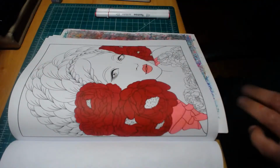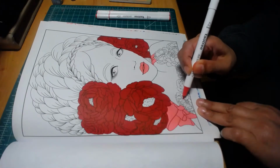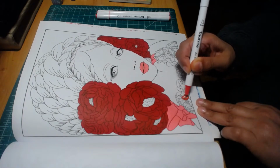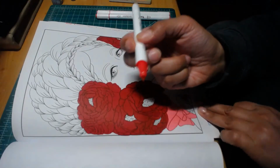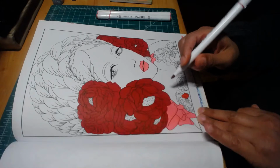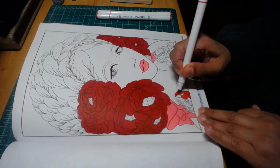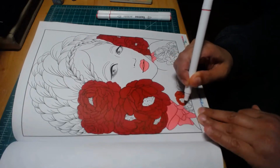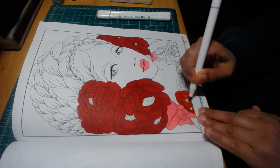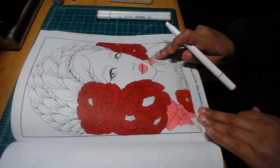Number 12. I'm going to put this as a different shade of red because I think this red pops. This is the fine point. Look how fine that is. That's like a fine liner. There's nothing wrong with that. See, that red is different than this red, than that red.